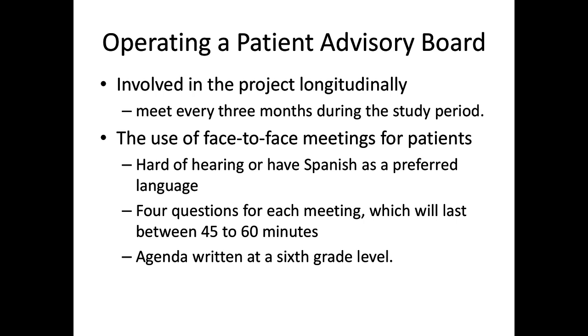We were concerned about patients who would have a hard time hearing, or patients who had English as a second language and had, for example, Spanish as a preferred language. We were concerned about what a teleconference would do to their ability to remain engaged. We also tried to limit the time commitment, given that a number of them had pretty severe illness. We didn't want them sitting for several hours. We wanted to get them in and out and keep them excited.